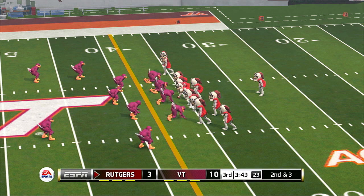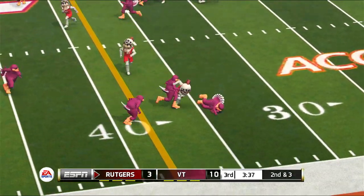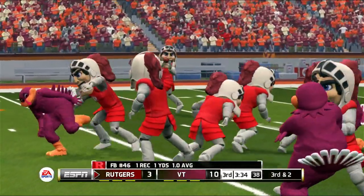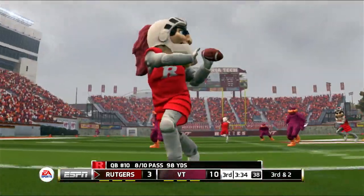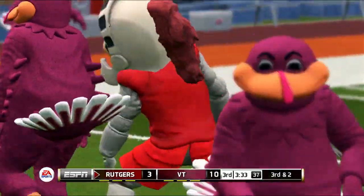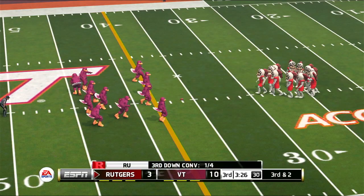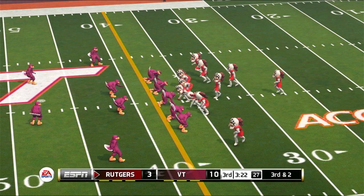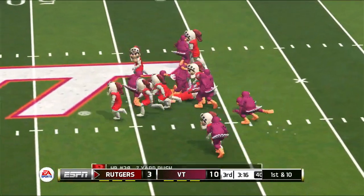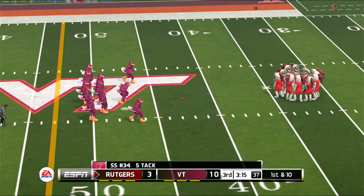Go ahead. Yellow. And he's taken down right around the 36-yard line. Shy of the sticks. Nice run, and he's brought down. Gain of 7 on the play. That makes it 1st and 10.